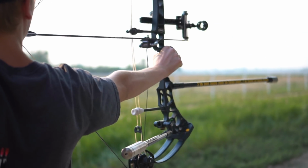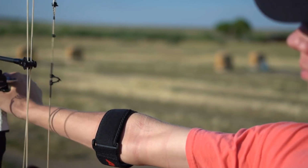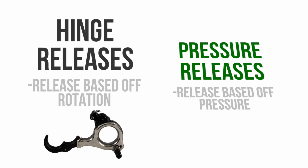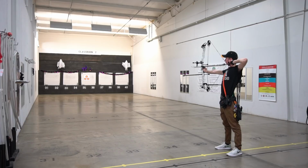Now that we understand that, what are back tension releases? These are releases that are designed to initiate based off pulling with your back muscles. There are 2 types of back tension releases: hinge releases and pressure releases. A hinge release initiates based off rotation, so as you execute with your back muscles, the release rotates. It then gets to a specific angle where it automatically lets go.